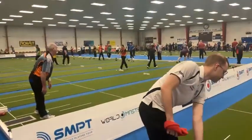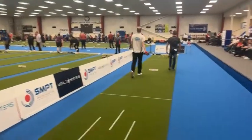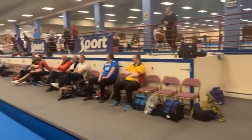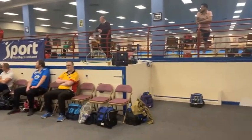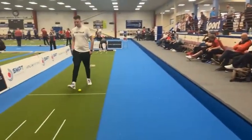So, quick look around for you all. That's what's going on around the arena. All the mats down here, and a few mats at the top end of this wonderful venue. Just a lot of people around. So, we'll get ready for this match now.